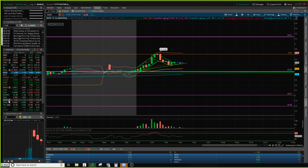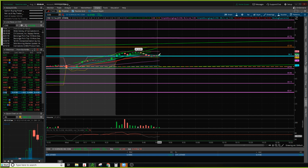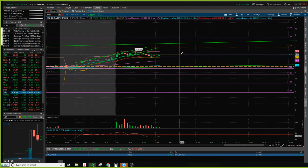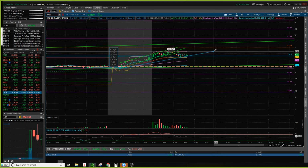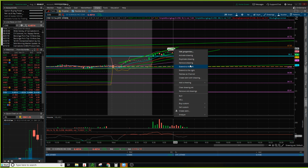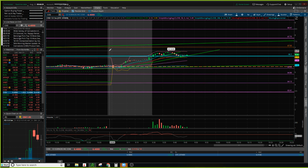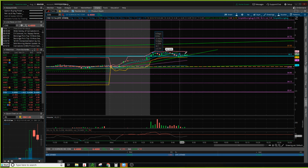Same with CVSI. So CVSI kind of fell out of the channel, right? But then got picked up at 630. So there's still this $7 move we want to watch on CVSI. Right now that is support. So we'll get rid of those channels. So we might have an ascending triangle right here. It looks like we do.